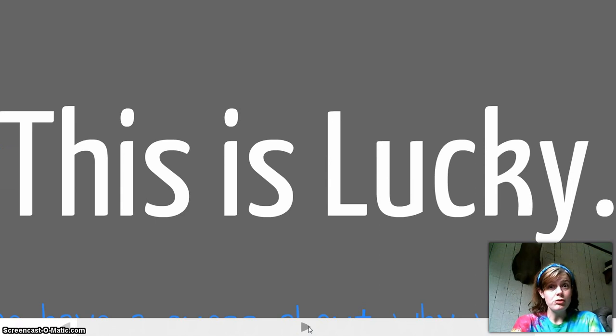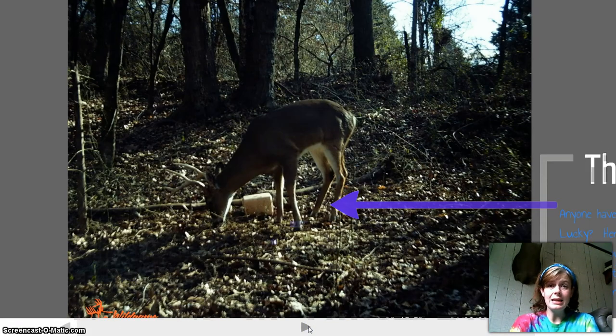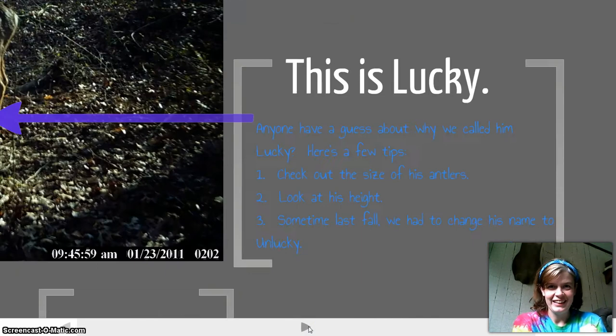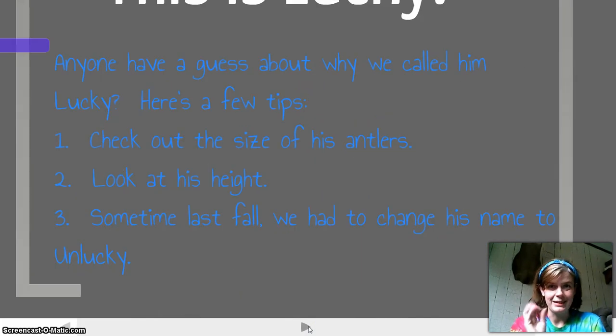I want to introduce you to somebody. This is Lucky. Check him out, huh? Nice looking deer, isn't he? Notice his rack. Nice. Now, I want you to use your predicting skills to make a guess about why we called him Lucky.